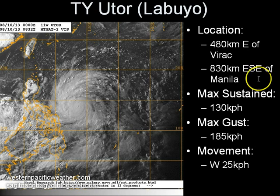Now, the system was last located approximately 480 kilometers east of the city of Virac in the province of Catanduanes, or about 830 kilometers east-southeast of Manila. Maximum sustained winds, according to the Japan Meteorological Agency as of their 5 p.m. PHT, or 9 Zulu update, are now pegged at 130 kilometers per hour with gusts of up to 185 kilometers per hour. The system is currently moving westward at 25 kilometers per hour.